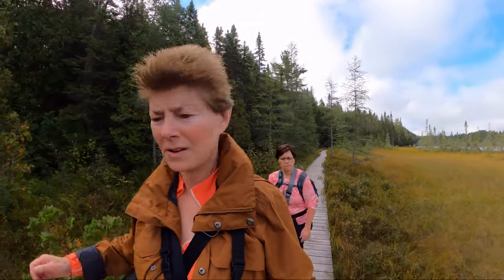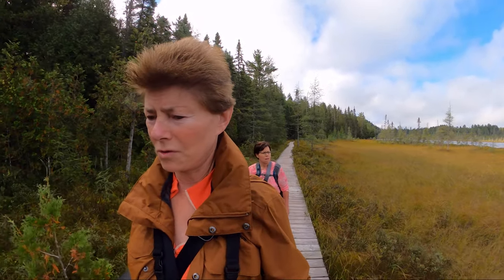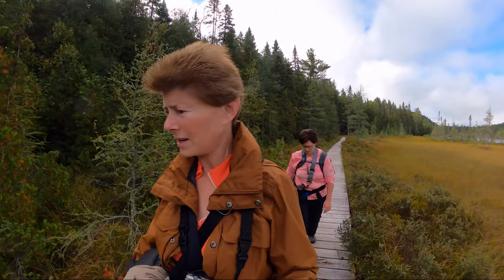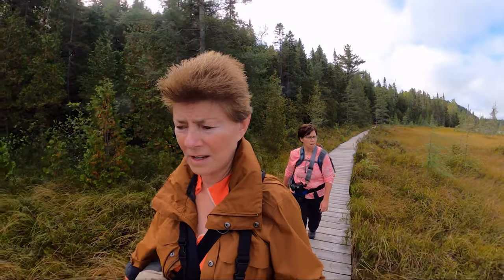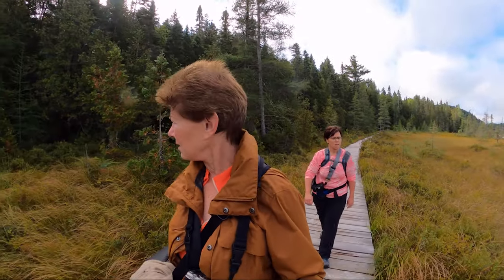It's getting warm out here. We started, it was about 10 degrees when we got in the truck this morning. And the high today is about 22 or 23 degrees Celsius. So I don't know what it is right now. We're at about 10:15 in the morning. Been hiking for about an hour and a half on this trail.